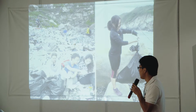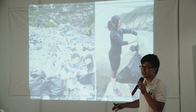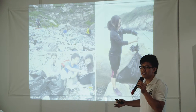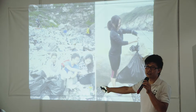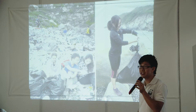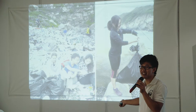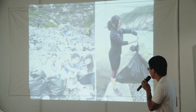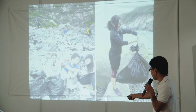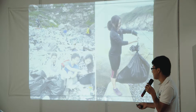So according to some government officials, it would take tens of thousands of Hong Kong dollars to clean the whole beach, which is a very large sum of money. So they decided maybe it's not a good time to clean it yet. Yeah, so it is actually a sad fact for us. And then we noted down some observations and counted the litter composition.